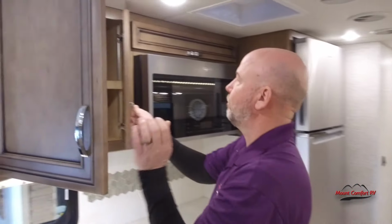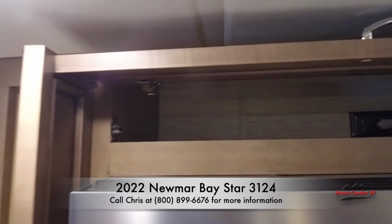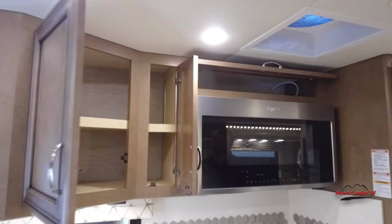On our overhead storage, gonna have 3 spots here with a shelf on the 2 on the left there, a center shelf, which really kind of doubles your effective storage space there. All right.